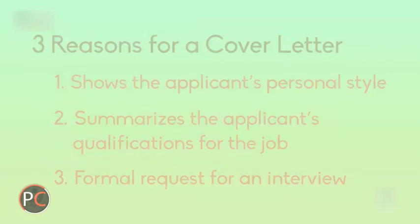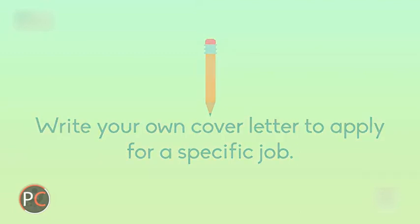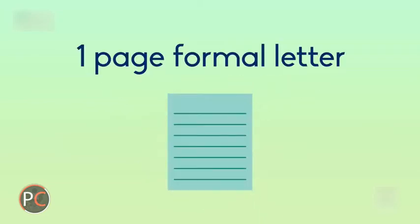In later videos, we will take you through each part of the cover letter and how to write a clear and organized cover letter. At the end of this unit, you will write your own cover letter to apply for a specific job. To begin, a cover letter is a one-page formal letter, and there are some parts that look the same in each cover letter.